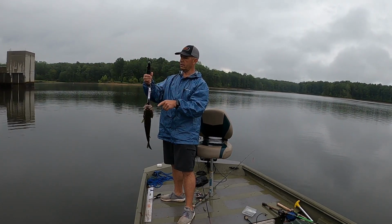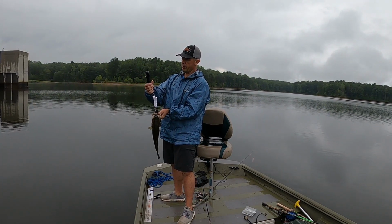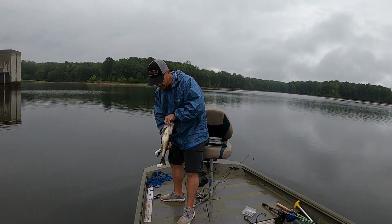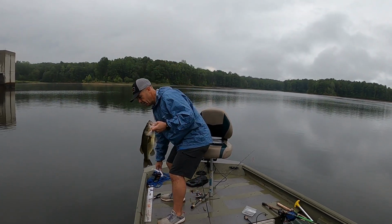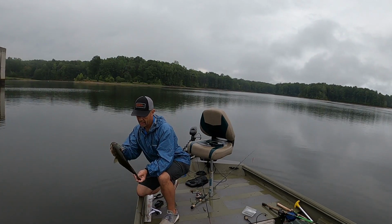We could hold him right there. 2.11, not quite 3 pounds. Just a nice big, look how fat this guy is. Just a nice big fat bass, really good one. Caught him right down about 14 feet on this riprap, and I caught him on the Kitech.